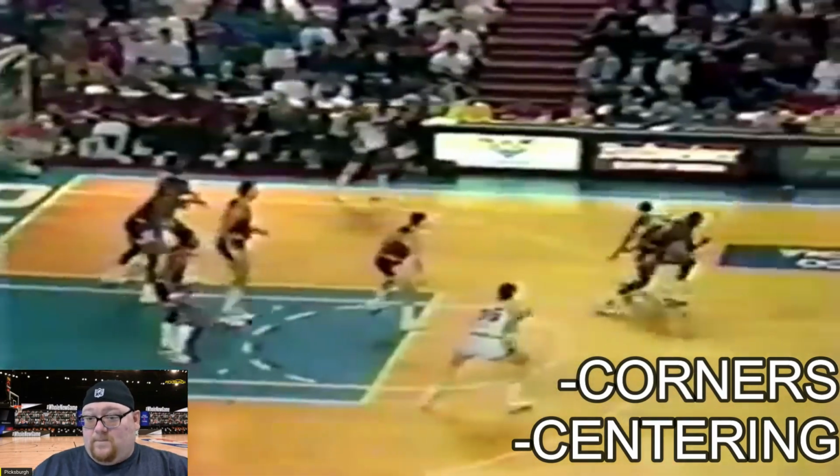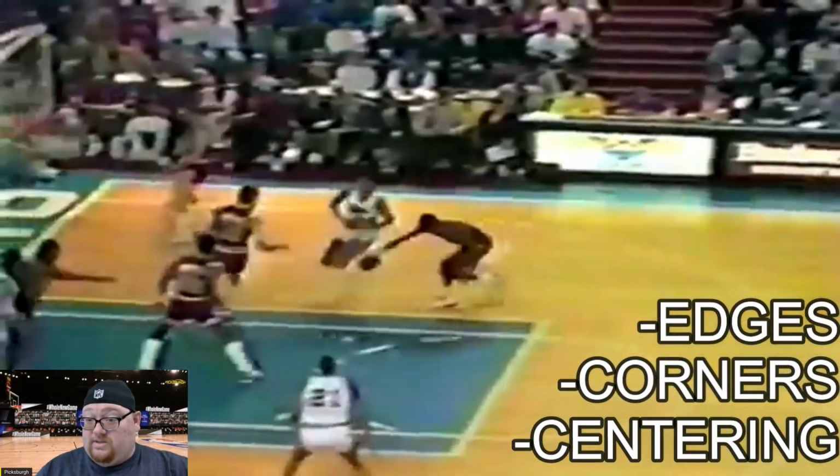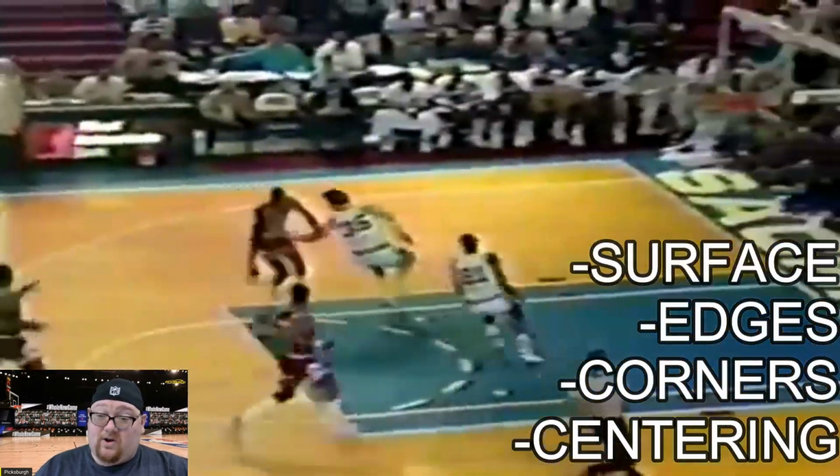But for the most part, you want to make sure that there's no bends, creases, dinks, none of that stuff. The next thing they look at is your edges, which is along the sides of the cards, to make sure they're not all chewed up or anything like that. And then the last thing they're going to really look into is the surface of the card.